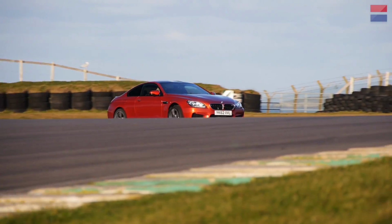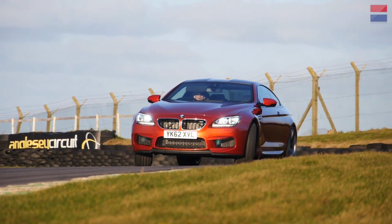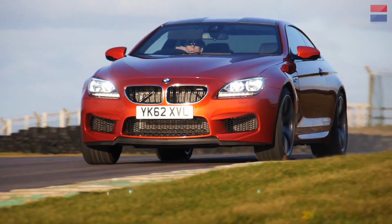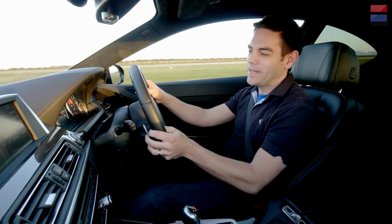It's a proper sports car, this thing. It is a proper sports car. It's not perfect, it's too heavy, it's too big. When you're driving it, I defy you not to have a brilliant time.